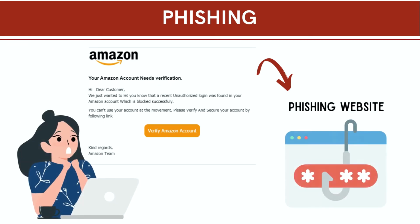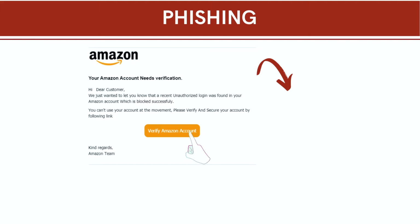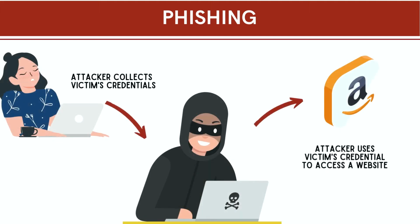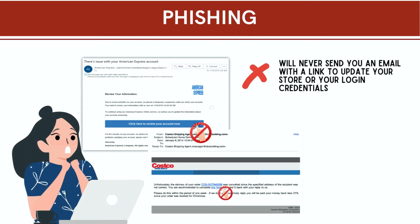Here's how it works. The victim will open the email and click on the link in the email, and it goes directly to the phishing website. Then, the attacker will collect the victim's credentials and use the victim's information to access a legitimate website. Some online stores will never send you an email with a link to update your store or your login credentials. If you receive an email, phone call, or text from the company in which personal information is requested, contact customer support directly for validation.